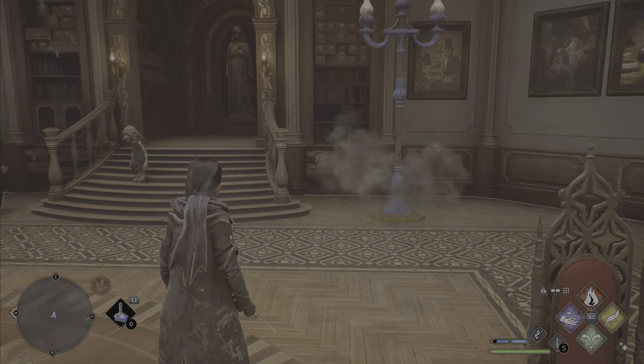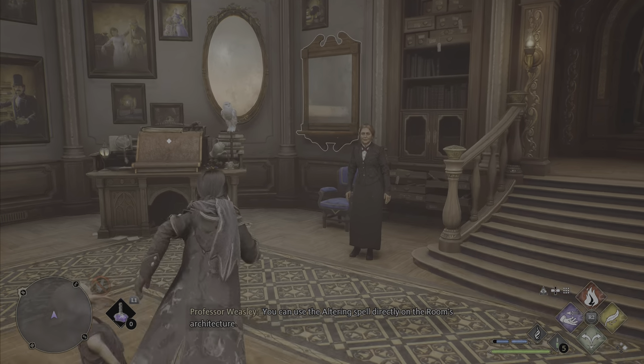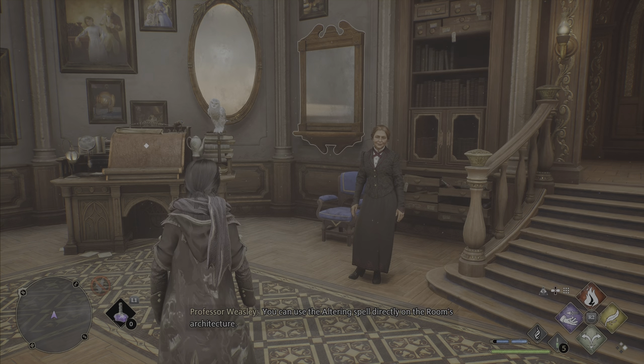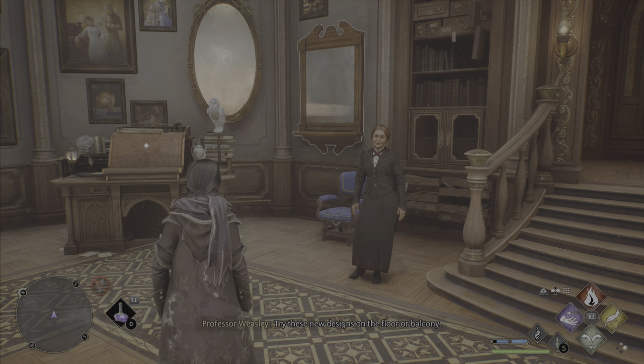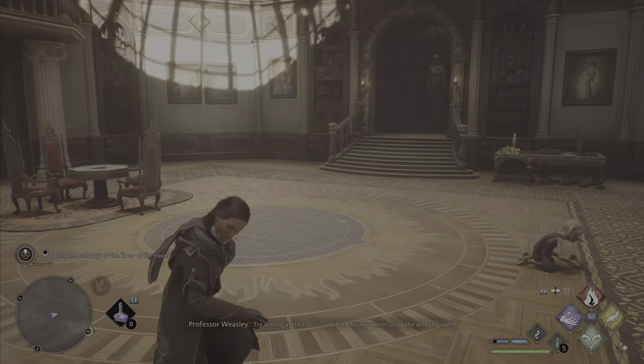Nicely done. Now you're ready for something a little more advanced. You can use the altering spell directly on the room's architecture. Try these new designs on the floor or balcony. Try aiming at the floor or at that balcony.